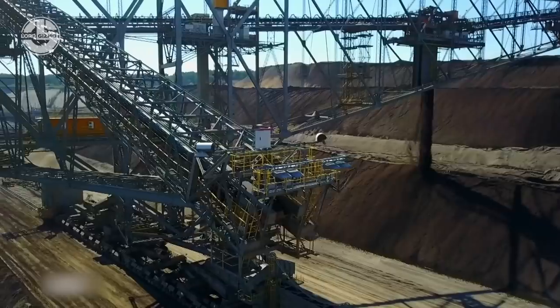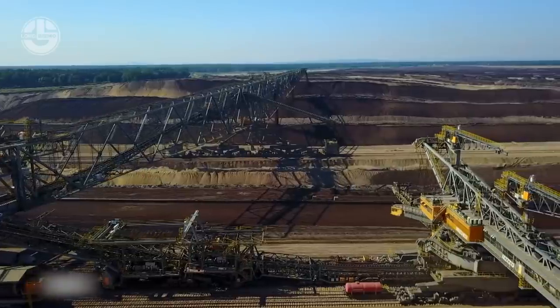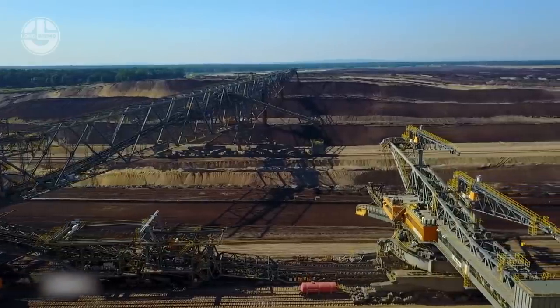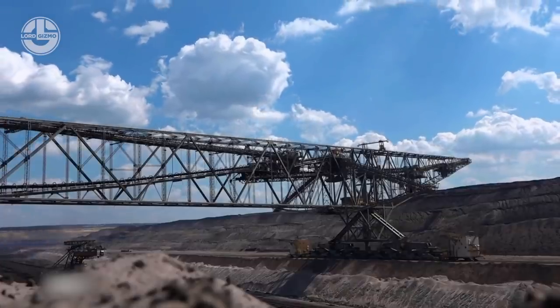In operating conditions, it weighs 13,600 metric tons, making the F-60 also one of the heaviest land vehicles ever made, beaten only by the Bagger 293, which is a giant bucket wheel excavator.